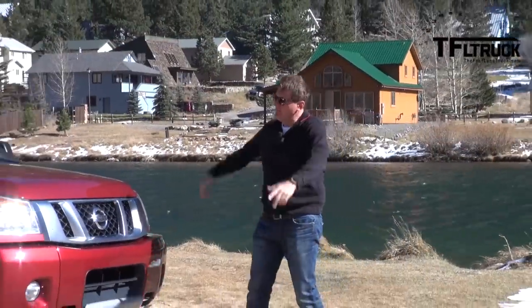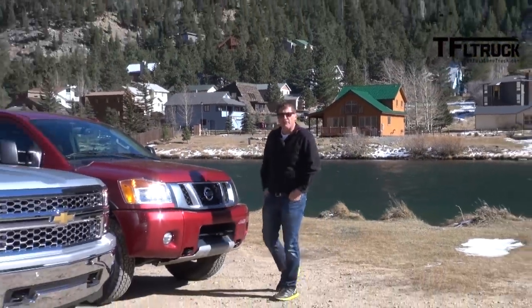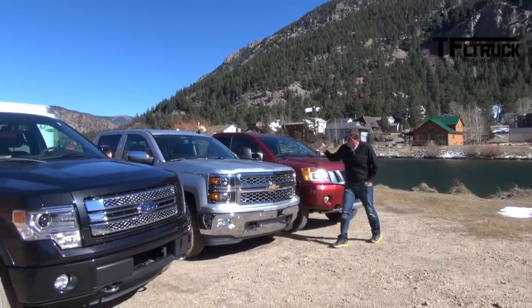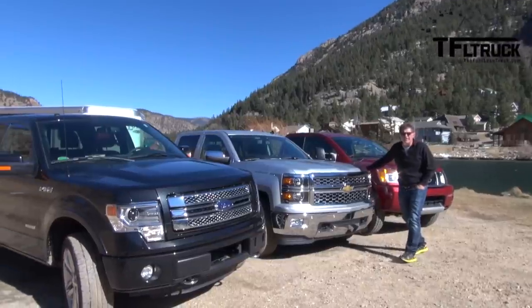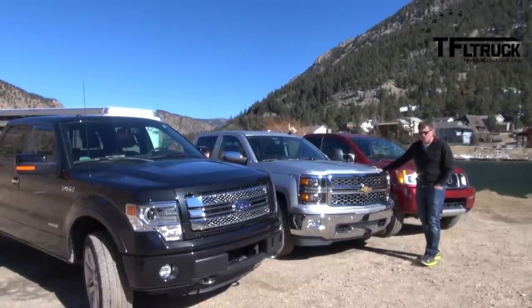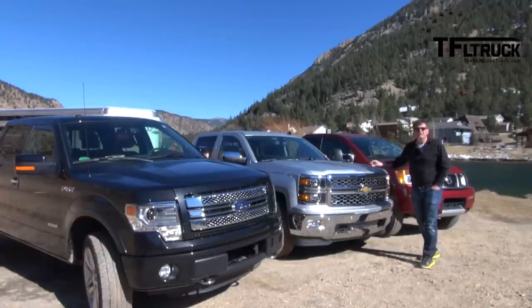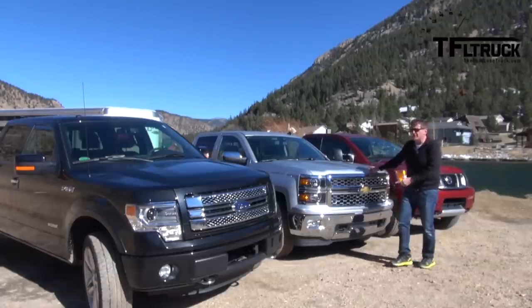So for Ike Gauntlet 2.0, we have the brand new 2014 Nissan Titan, which we've never tested before. And right here, this is the Challenger, the brand new 2014 Silverado with the 6.2 liter big V8, most powerful truck in its class.